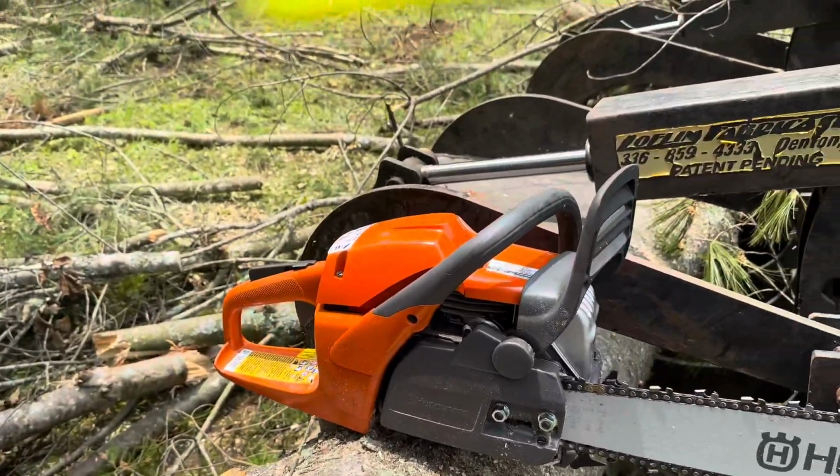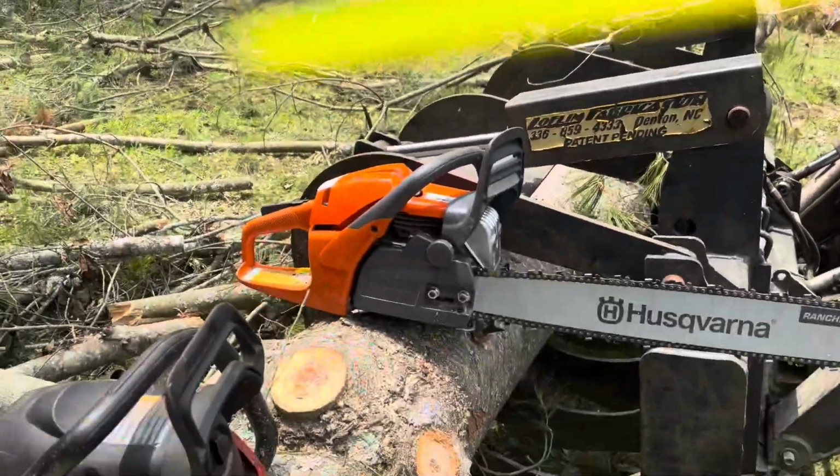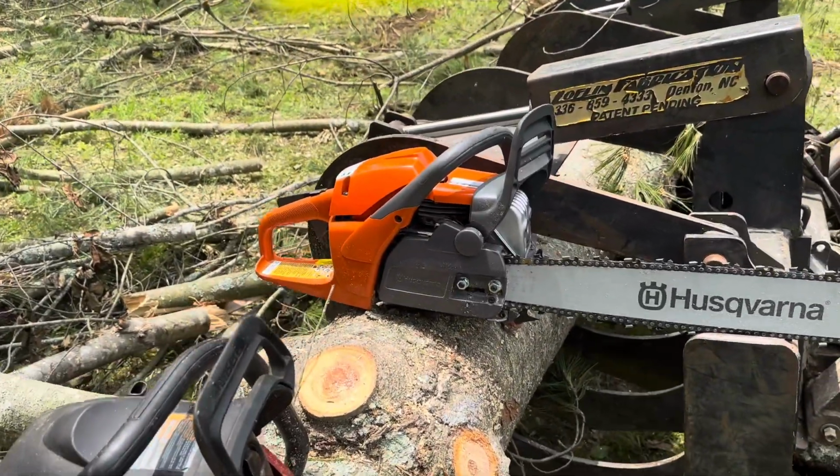Part of me just wants to use the rancher to finish this up because, tell you what, man, that saw just cuts.